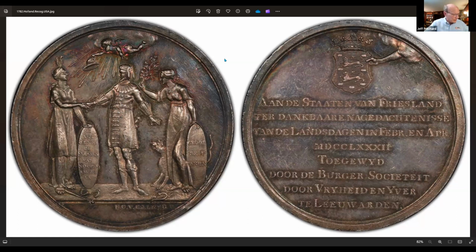It references the United States. It has a Betz numeric representation. It's Betz 602, and again, there's about 6 or 7 of these. Again, instigated by John Adams during his 2 years in the Netherlands, representing the United States.